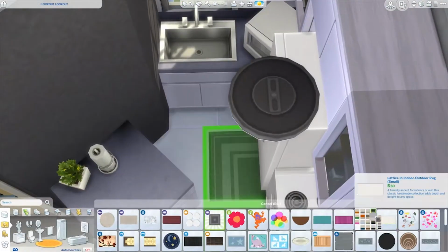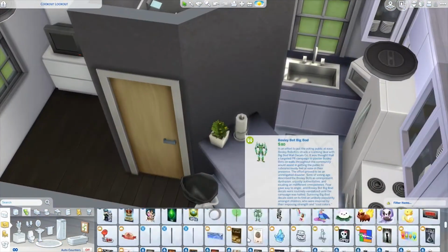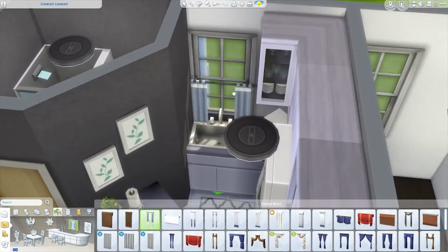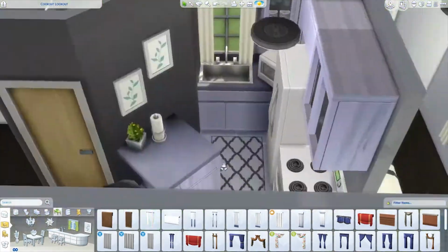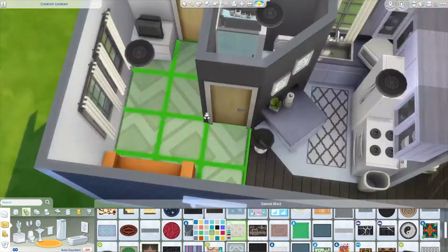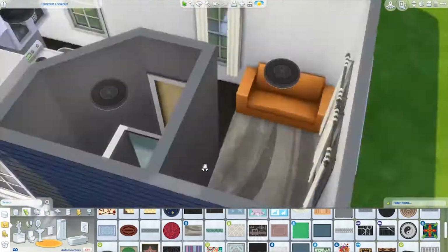I'm trying to cover up, put some items there on the counter, because when you place counters against diagonal walls, there is some ugly glitching with the lights, so you can see the dark black against the wall there. But I think we covered it up decently, and it was only one counter, so I didn't mind it so much. But anyway, we are working in here with our bright orange couch.